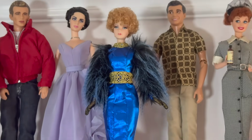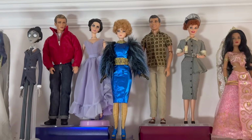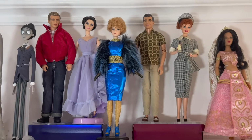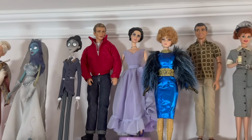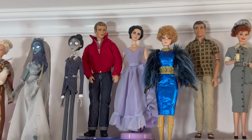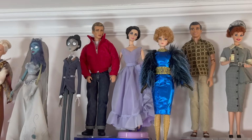Anyway, this is a pretty nice doll, honestly. The clothes are well made. They're kind of interesting. The outfit is nice. Other than the hair, I really like her. So there she is. She exists. The next two I also bought for characters a long time ago while I was needing dolls for characters. We got Elizabeth Taylor there from the 2000s, I think.